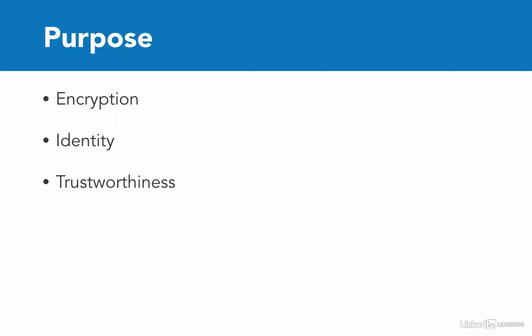The number one purpose by far is to be able to use this key for encrypting data. In the next movie, let's talk a bit more about how that encrypted secure communication works.